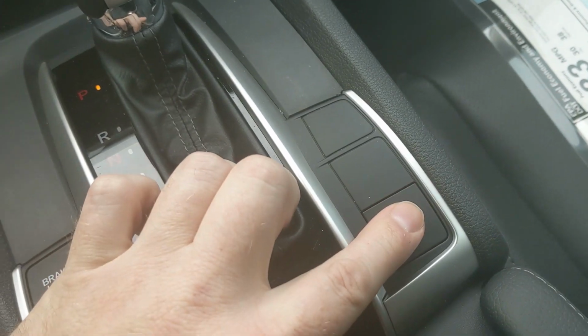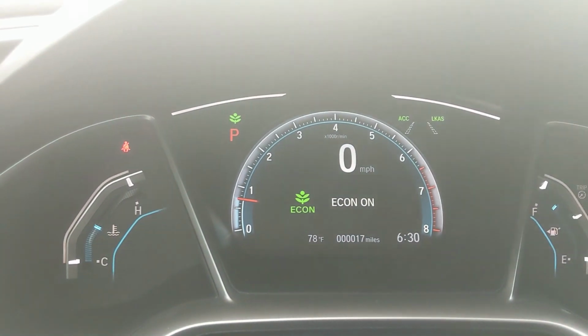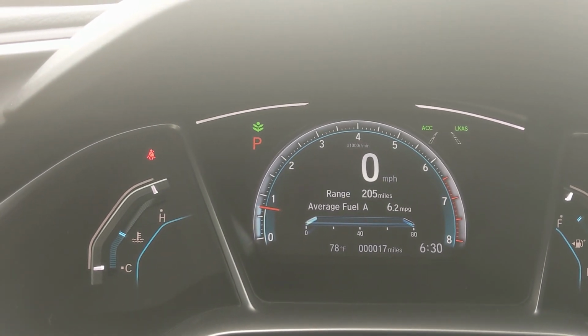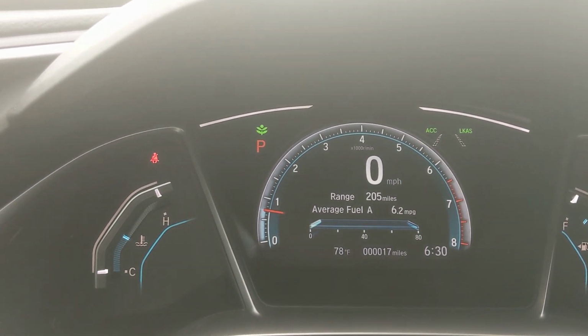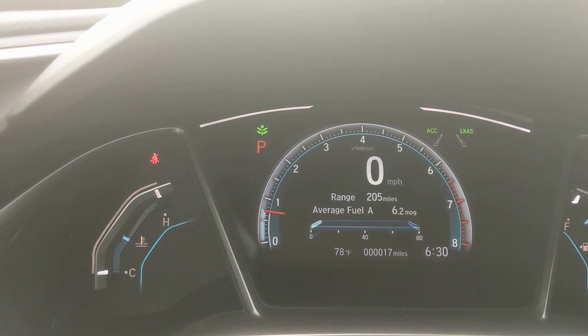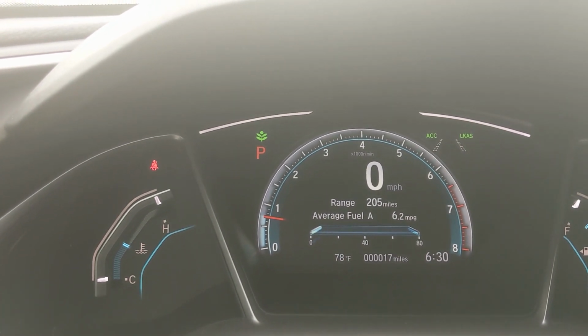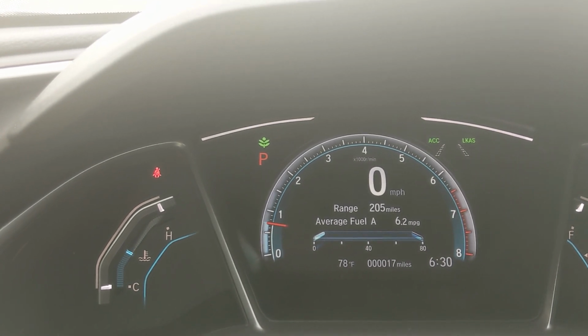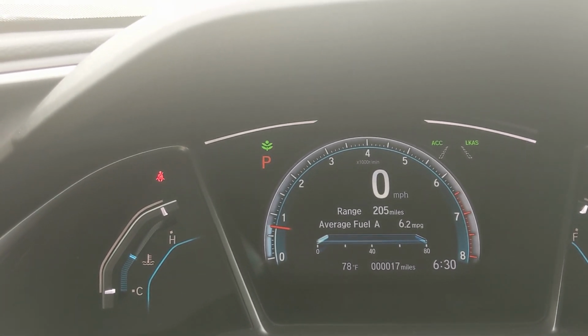My econ mode is just set up. If I use this, you'll see a green leaf pop up on there. Anytime I'm using it, it's gonna improve gas mileage. How it works though, it's gonna shut down some of the electrical systems in the front end of the car, affecting things like your AC unit and your accelerator. So you're gonna give up some of the abilities of those features to improve gas mileage. So it's really limiting things, so it's a give and take system.